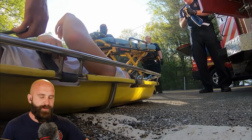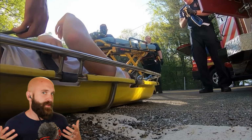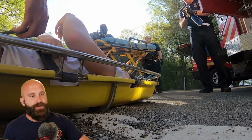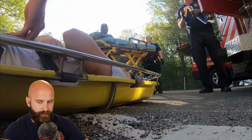So that right there is a cervical spine collar. It's just going to go around your neck. It's not going to prevent you from doing anything. You can still do stuff. You can still fight it, take it off. But it's just going to remind you to keep your head still. I feel this should have been put on before moving.